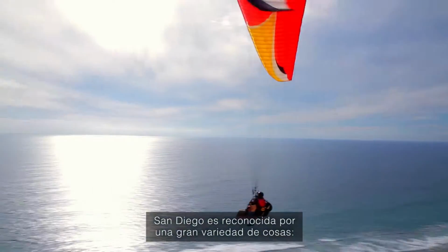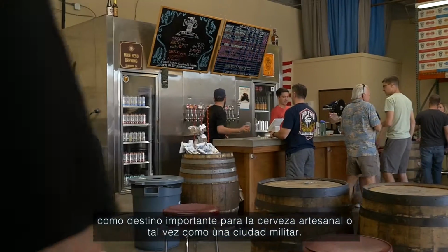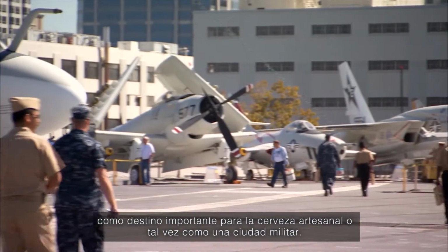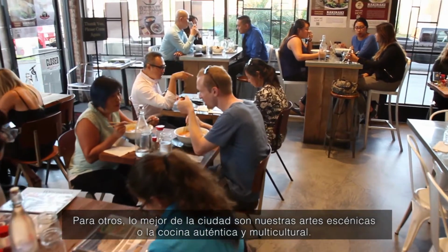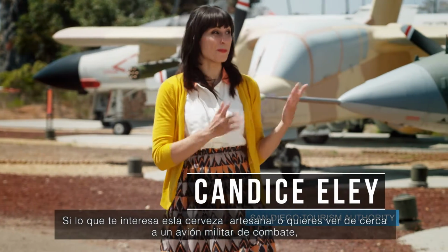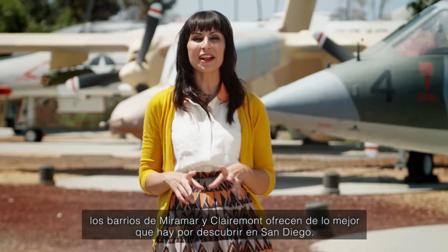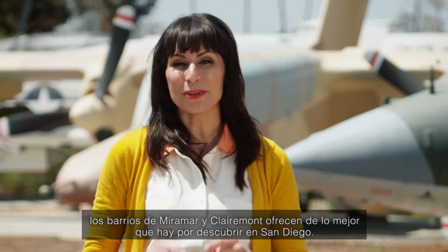San Diego is known for a lot of things. Some know the city as a leading destination for craft beer, while others might think of the military when they think of San Diego. And for some folks, our great theater scene or authentic multicultural foods might be considered the city's best feature. Whether craft beer is calling you, or you're wondering what a military fighter plane looks like up close, the neighborhoods of Miramar and Clairemont offer some of what San Diego does best, souped up.